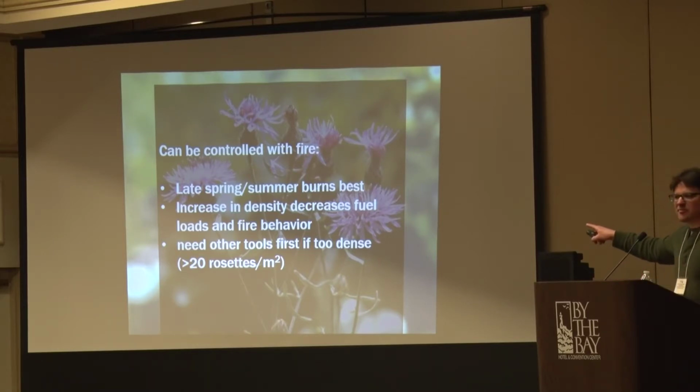But it had limits. For us, it seemed to be when we got to about 20 rosettes per square meter, and that's across a lot of sites, the knapweed just doesn't burn well. It's got silica content. It did not provide fuel, and we lost our heat output at that point. So if we had that dense, we'd have to approach it with chemical or other treatments until we could get some native species in there until we had fuel.